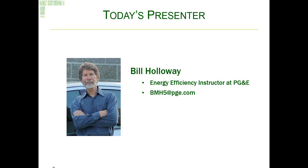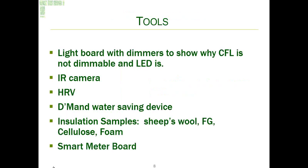Bill actually brought a few tools with him that we will take a look at today. This includes a light board with dimmers to show why CFL is not dimmable and LED is, an IR camera, an HRV, a demand water saving device, a few insulation samples, and a smart meter board.